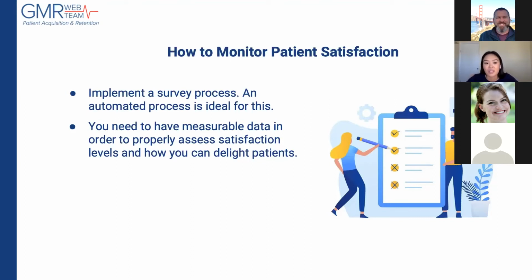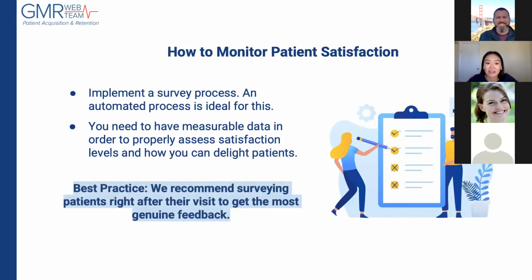So as far as surveys, a best practice tip from us is that we recommend surveying patients right after their visit or same day as their visit to get the most genuine feedback. I've seen some practices send it out a week later for that first survey. We don't recommend that because a lot of times patients will forget about their experience. Everyone lives really busy lives. So you want to make sure you survey the same day. That's also where we find you get the best survey conversion rates and you get the most detailed feedback too. So that's what we recommend.